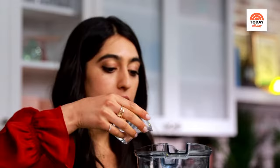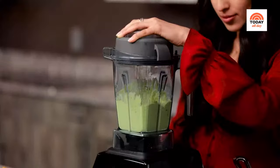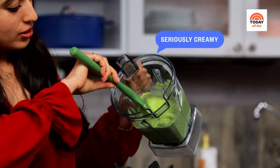Now, just to help everything get moving in the blender, we're gonna add a little bit of cold water. Make sure it's cold because we don't wanna brown the avocado. Just a bit, and I can add more and adjust to get it to the right consistency that I like. Now it's time to blend. Perfect. It is so luxe, you will not even believe it. Look at that. So creamy.